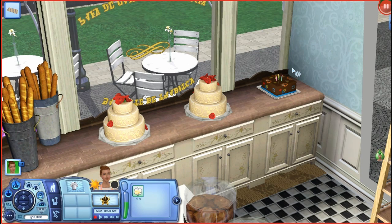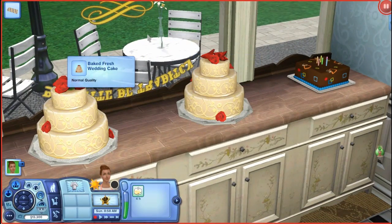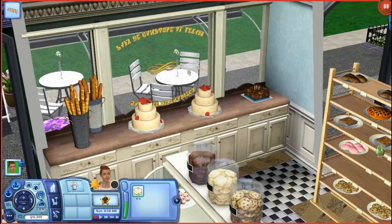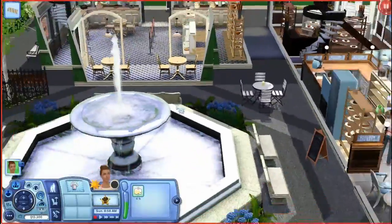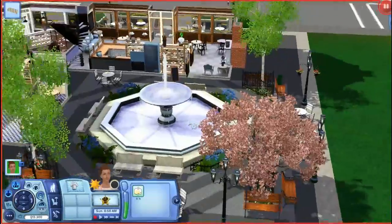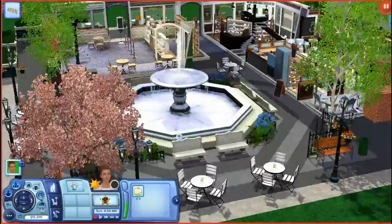So the fact that we have a new birthday cake is absolutely indulgent. And then we have a new wedding cake, and I have a couple of these in my game from the store, but having another one, which is gorgeous, by the way, is always nice. So here's just another little station to purchase food. Out here we have a nice little patio area, pretty much.